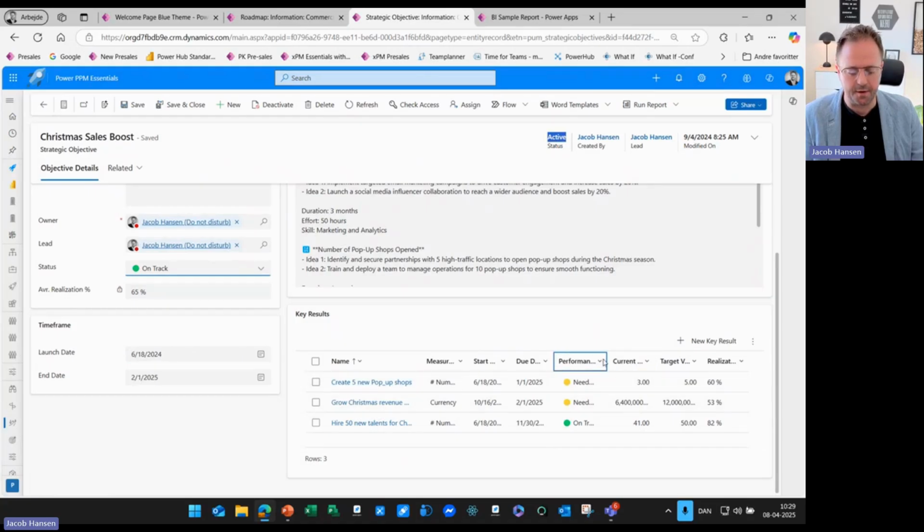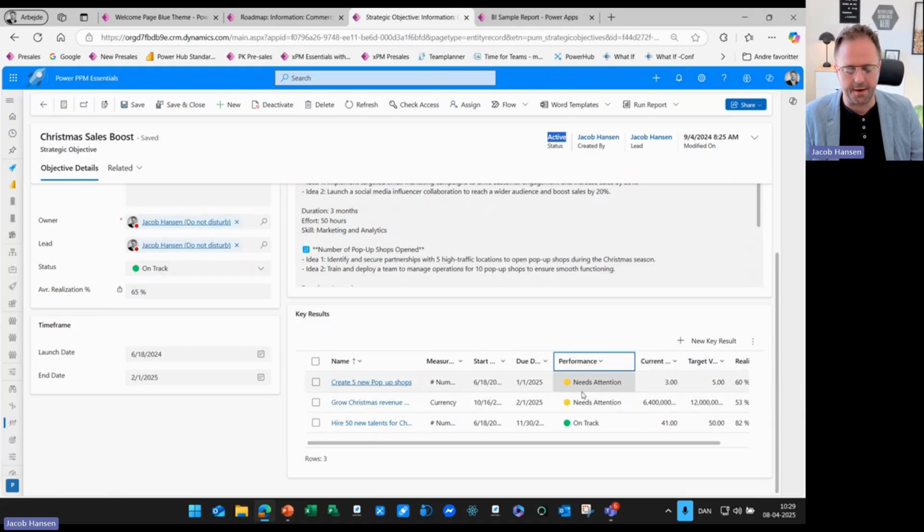So I can see each of the key results here. They are yellow, yellow, green. Either I put up an automatic rule saying if one is yellow, then I will be yellow on top. If one is red, I will be red on top. That could be an automatic rule. Out of the box, it is to be set manually. My strategy is realized by 65%, and I see my start and end date for my strategy.